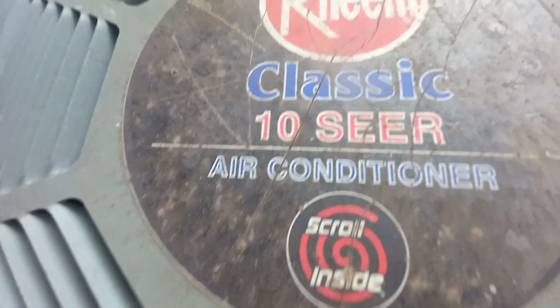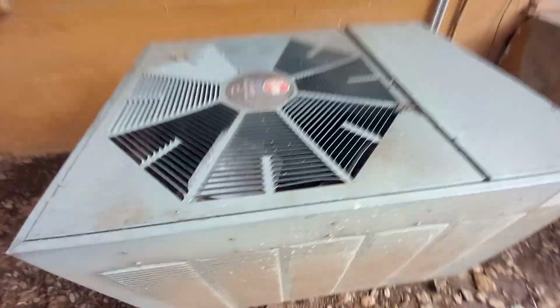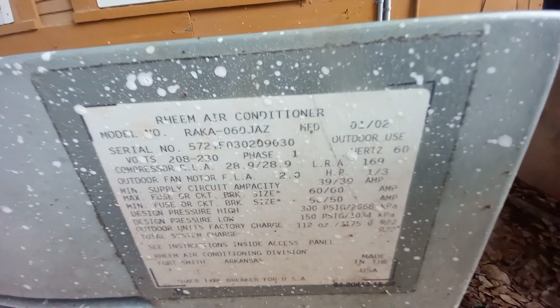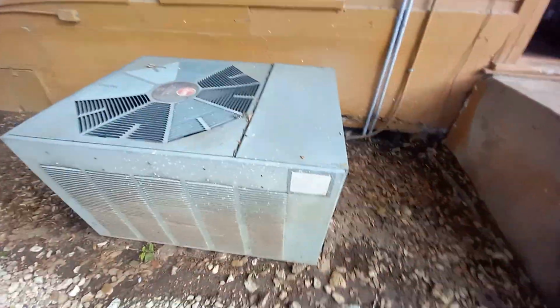Oh, look at all the leaves in there. It's a tins here. It's got a scroll inside of it. It's from 2002. It's a 5-ton. It's January of 2002. And yeah, that was ice cold.